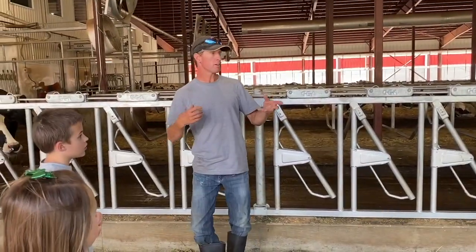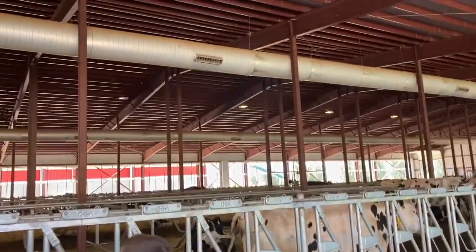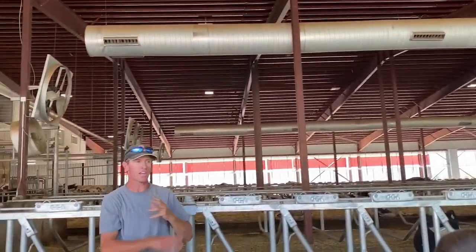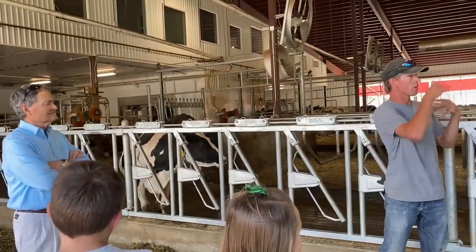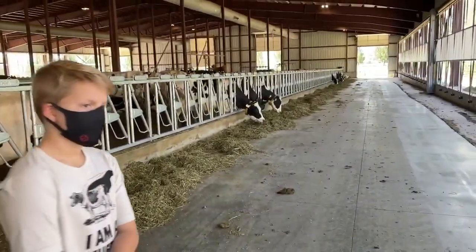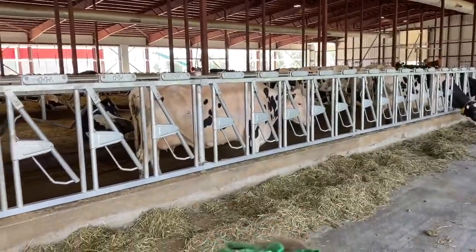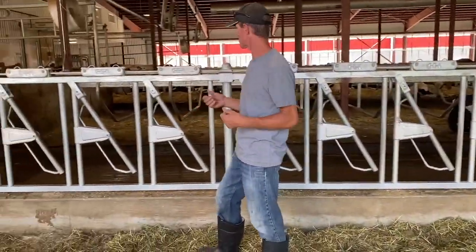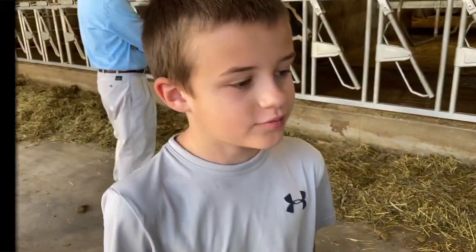Because it gets cold here, and this is a heat exchange. It'll bring in air from outside, blow through here and circulate the air through the zone. It heats up the building, and then it pulls the air out. They're circulating. And then in the summertime, it's the environment to make it comfortable for the cows. Around their neck, there's a number and a response.